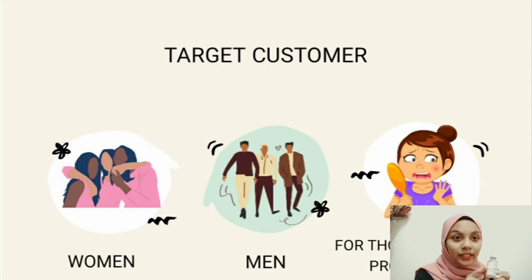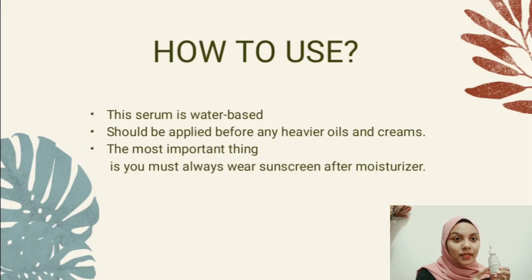If you feel The Ordinary Niacinamide 10% plus Zinc 1% serum is right for your skin, it is important to know when and how to use it to maximize the benefits. This serum is water-based and should be applied before any heavier oils and creams. The most important thing is you must always wear sunscreen after moisturizer.